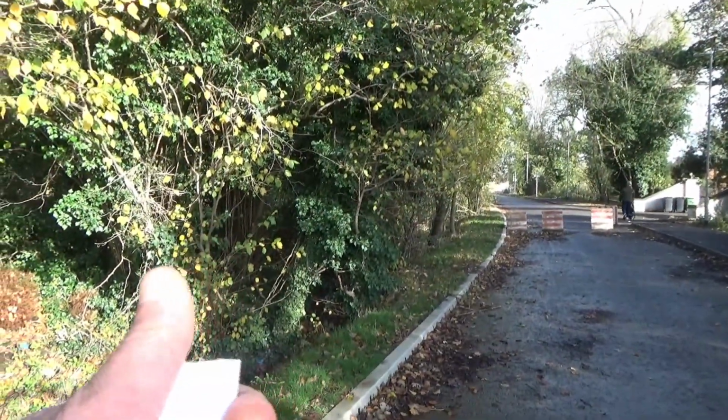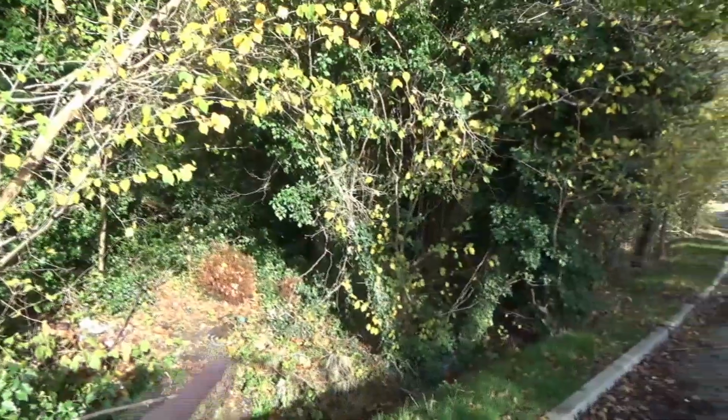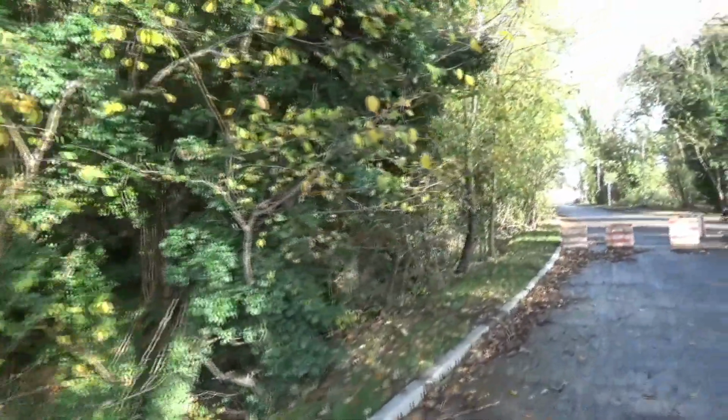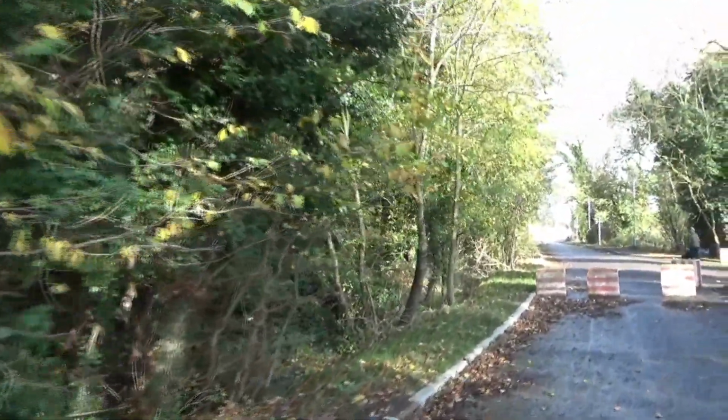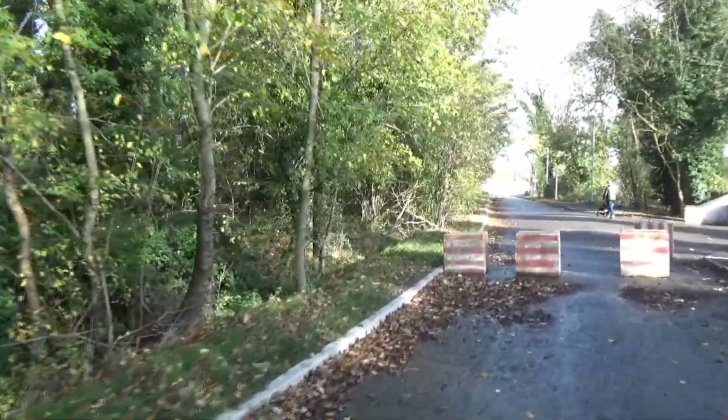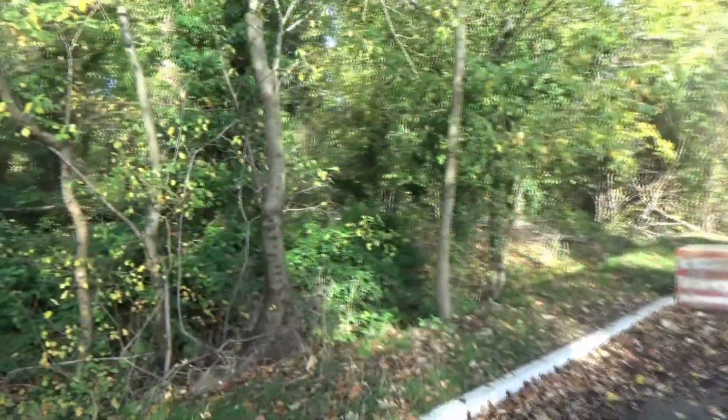Now, just to my left here, we've got our bank, part of the moated enclosure, which was a little manor house. It was a Norman manor house belonging to the De Gurney family. You can see the bank quite clearly actually from the road here.